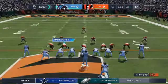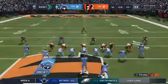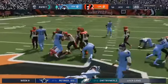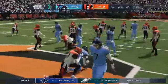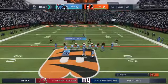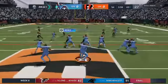This is 3rd and 1. Very likely 4-down territory, even if they don't get it, though. They'll try to run for the first with Henry. Henry fighting for the marker, but I don't think he got there. He did not. Call it no gain that time, and they're going to be left looking up at a 4th and 1.